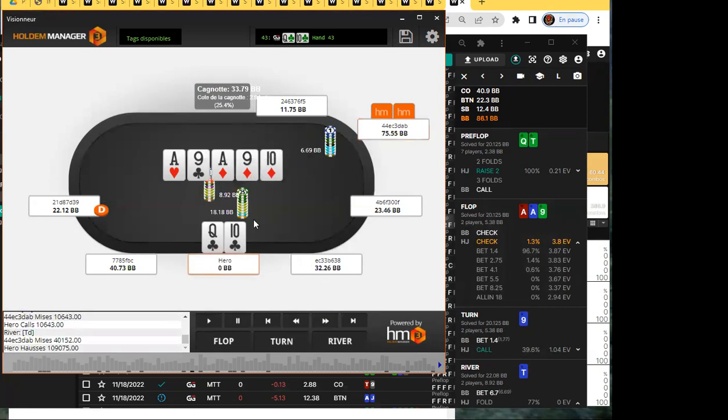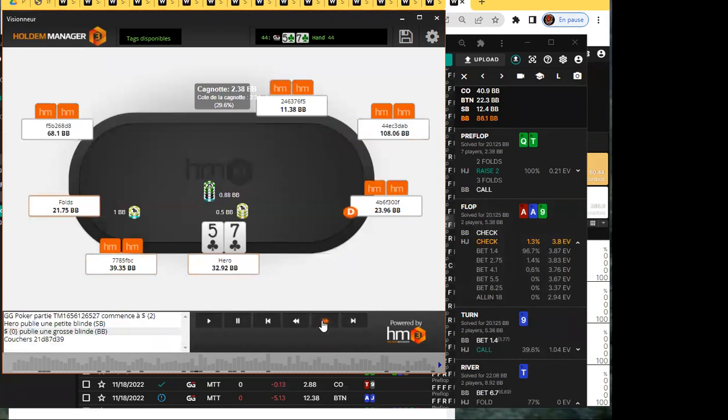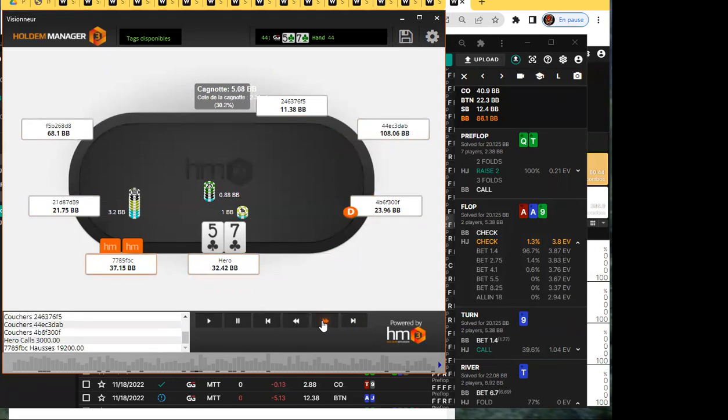And then when we double barrel, it just goes check, check on the river and it just went. You got a call. You got a call, David. You got a call. It's too good of a hand. This suited one gapper is just not going to fold here. Nope. You're so crazy and so nifty at the same time. It's impressive.